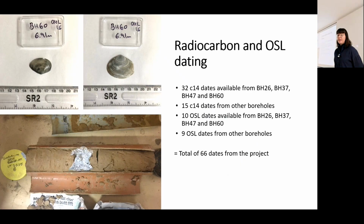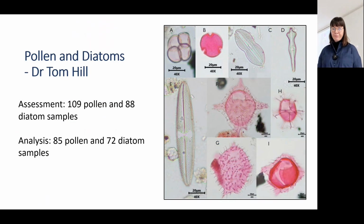We also undertook an extensive program of dating. Before the project started, I think there were only about 10 dates available, and they were all from the eastern mouth, and they were all Mesolithic, which is very helpful. Now we have an extra 66 dates to add to our body of knowledge, and so we significantly enhanced our understanding of the chronology of the development of the Wantsum.